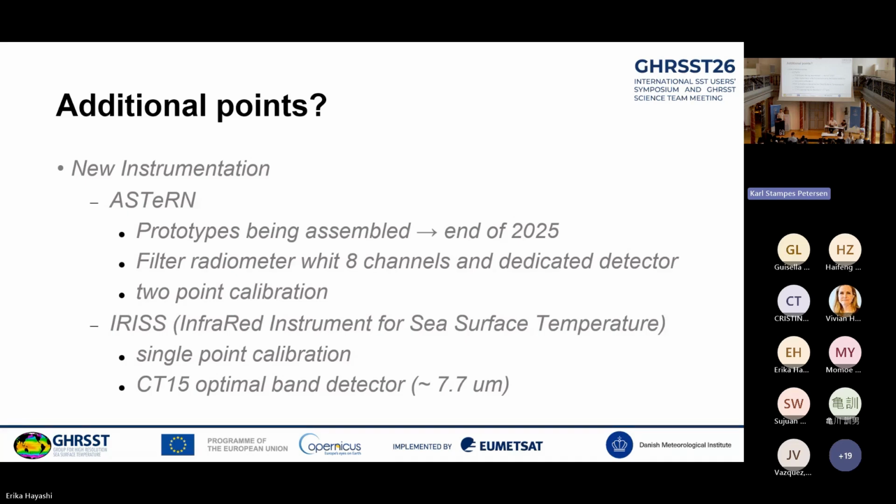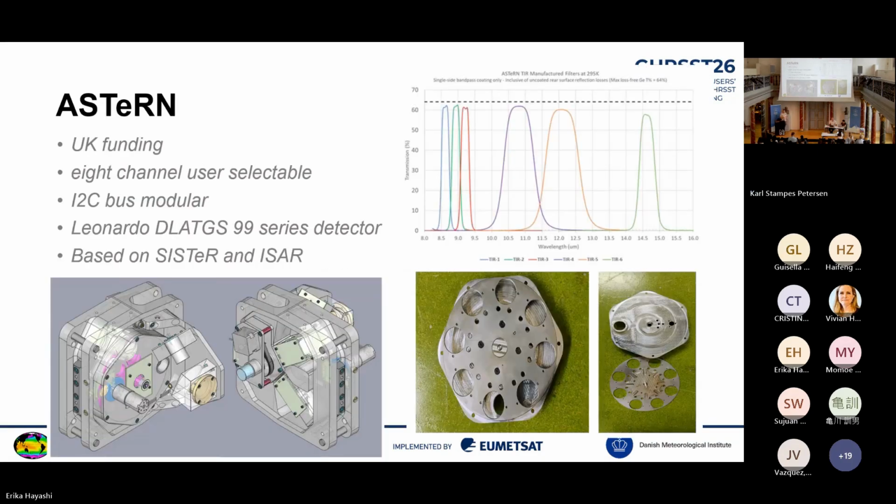And Andy Chessups has a new instrument running, which is going the other way, make it simpler, easier to deploy. It's a single point calibration instrument with an optimal band detector at 7.7 micrometers. And that's ASTERN. I have more slides on that, just this one, because I'm involved in that. It was UK funded, and is 8 channel selectable. So you have the channels in the top right there.